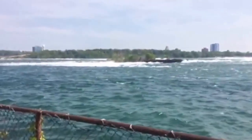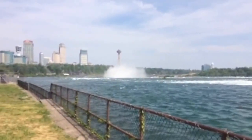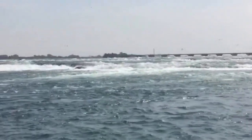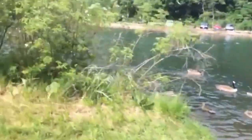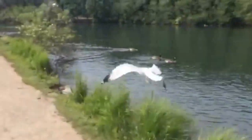Something I totally recommend doing on the Canadian side is coming all the way out past the flower garden and looking back at Niagara Falls and the city. That's beautiful. Plus, you get to see more of the waves. It'd be so cool to whitewater raft this. Oh my gosh. And look, even further is this beautiful little island sort of park. This is awesome. Look at all the seagulls. Hey, move!